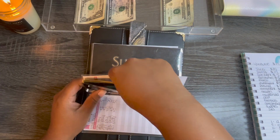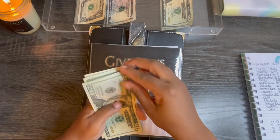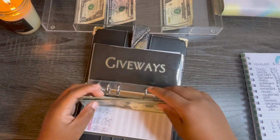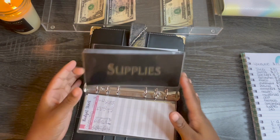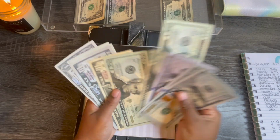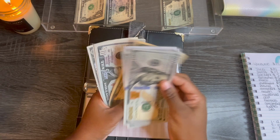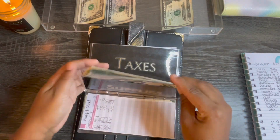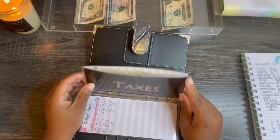Giveaways is getting $20. So we have 20, 40, 50, 51, 2, 3, and 54. Supplies is also getting $20. So there's 100, 200, 300, 320, 340, 360, 370, 380, 385, 390, and 391. So $391. And then there is taxes.